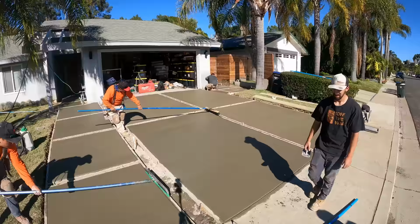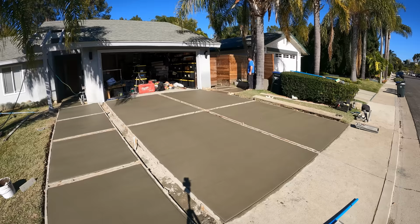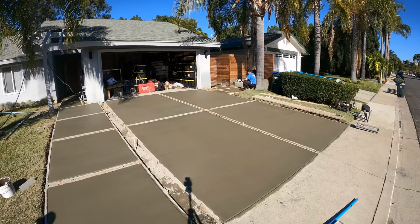Like I was saying though, this is our last pass in the front. We're gonna just broom it out, give it that nice light textured broom finish so no one slips on the concrete when it's wet. Because if you don't broom it and it rains or it gets wet and you try walking on your concrete, you will slip. It gets very slippery.